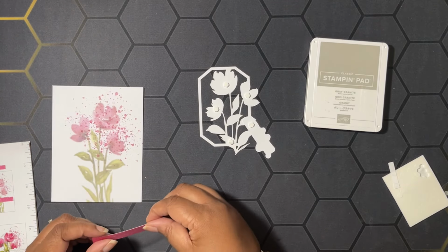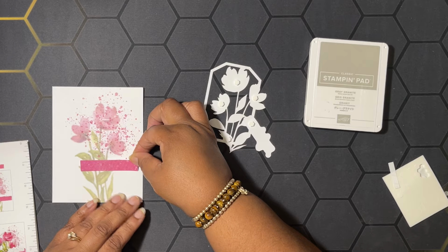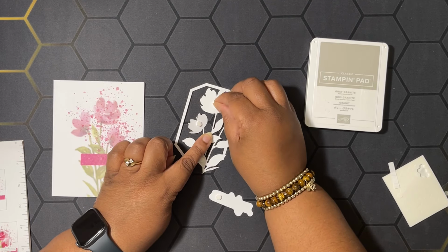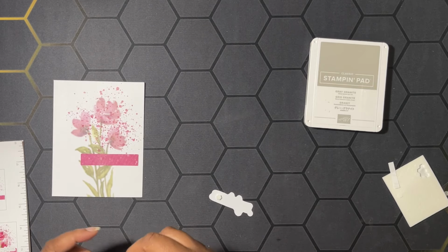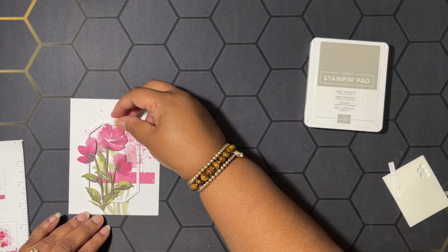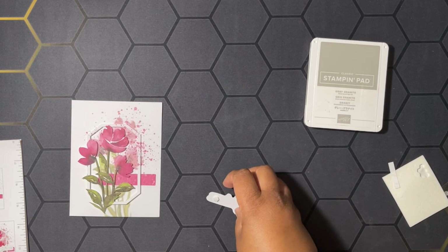And now let's put it together. So it says to take this and put it about right here, like that. I'm going to take the backings off of our dimensionals. And we're going to put this about right there. Oh my goodness, this is so pretty. Then our sentiment.